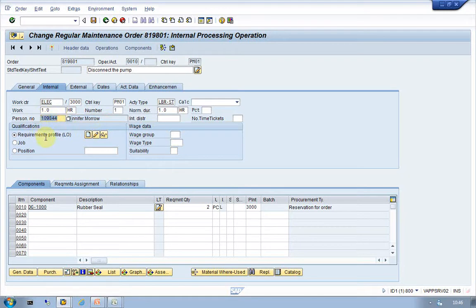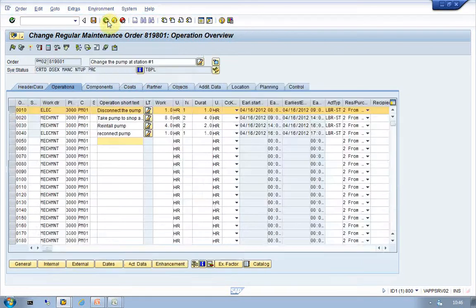How does it help you in the bigger picture? It helps you when you want to use, for example, CATS functionality, so that Jennifer Morrow can only open up and select the activity that she as an individual is assigned to, rather than having to look through all the electrical work center assignments that were made to the electrical work center. So that's the back and forth of the transfer I wanted to show you.